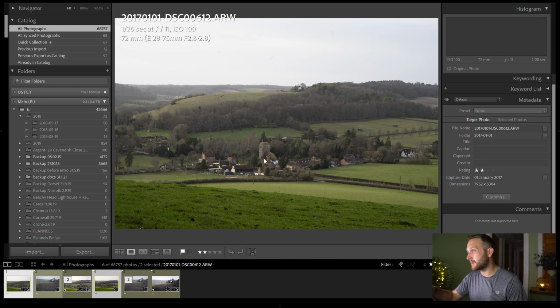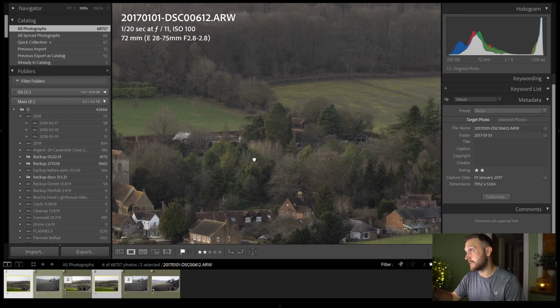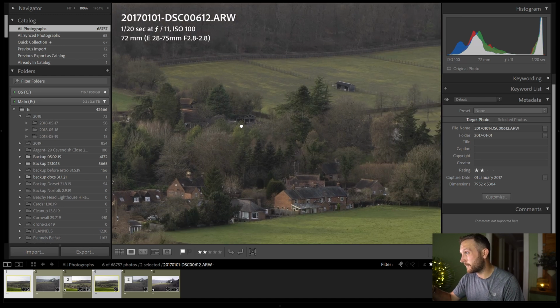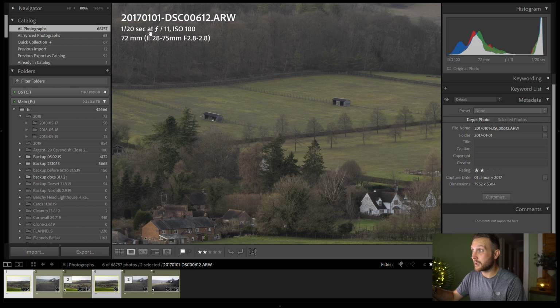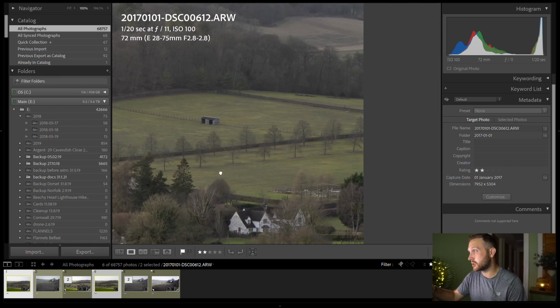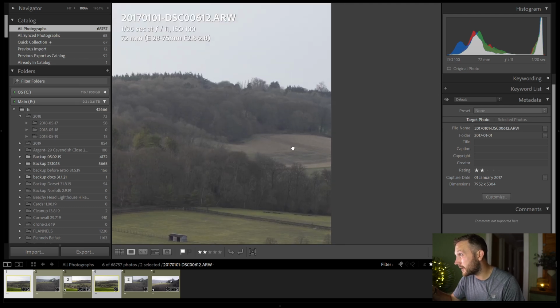So if we first off zoom in to the A7R3, you can see, wow, there's a lovely load of resolution there in the middle of the frame. All of the buildings are lovely and sharp. It was shot at f11, so a good aperture to get everything nice and sharp in the frame. Even towards the edges of the image here, everything is looking good.